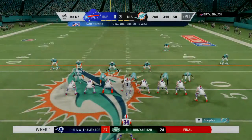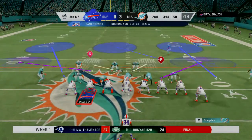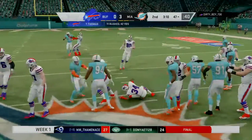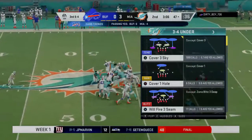The last run got 3. Now here's 2nd and 7. Now a handoff here to his running back. 3 yards on the pickup. That's going to set up an interesting 3rd and about 4 to go.